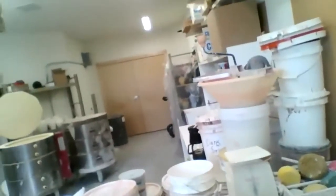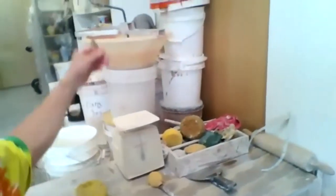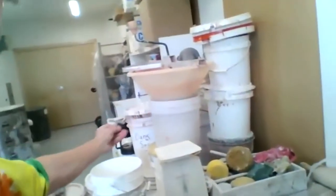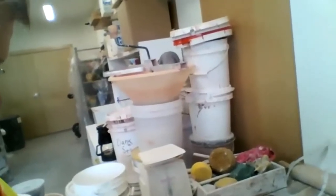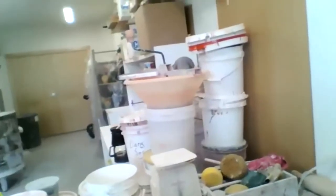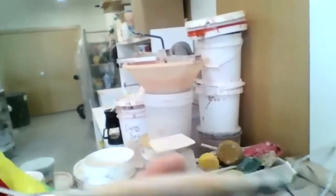All right, so this demonstration, we're going to work with some tools. I want to explain what these tools are real quick. We're going to need a wire cutter, which is basically a couple of handles, and you might as well just say a fish line in between them. A needle tool, a straight rib, a metal rib, which is like a razor blade, and a curved rib. And then towards the end, we'll finish it with the trimming tool.